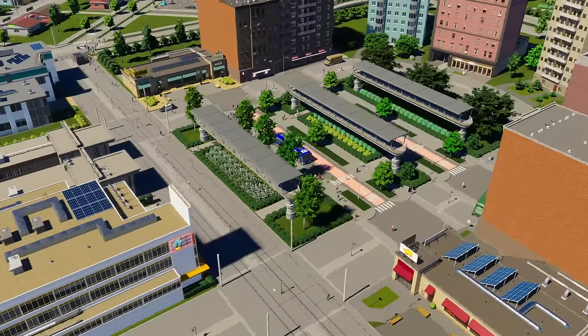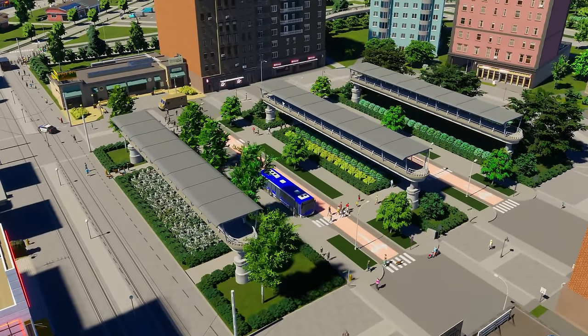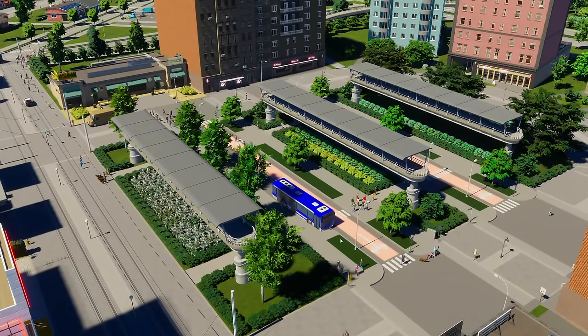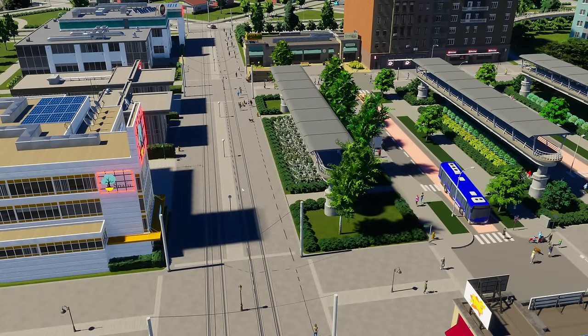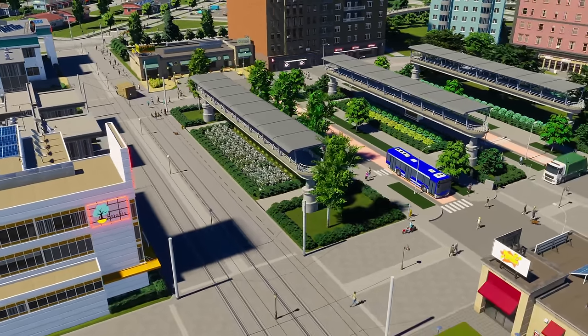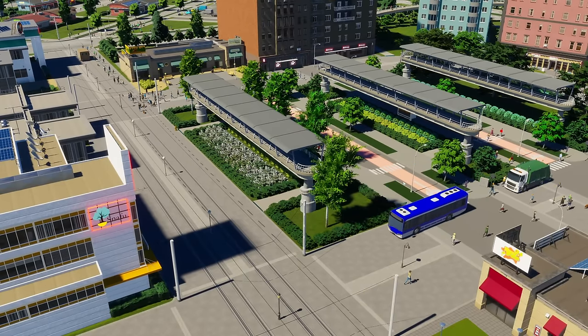And you can see this bus station down in here. It's got lots of beautiful plantings. I put these little shelters up above so people could stay out of the rain if it starts to rain. And then I've got, of course, our pedestrian road right next to it with our tram lines running right by. So it's almost like a little transportation station, if you will, right in the heart of this little district down here.